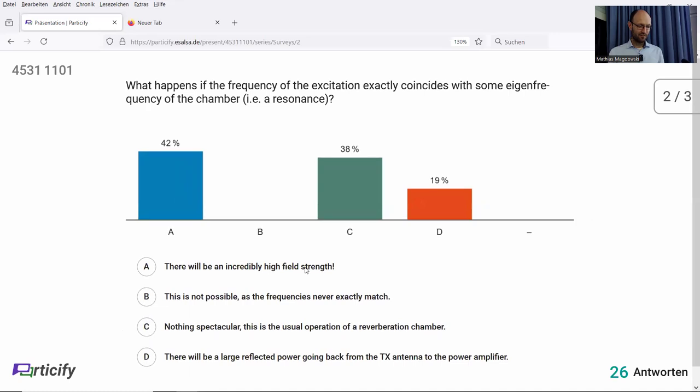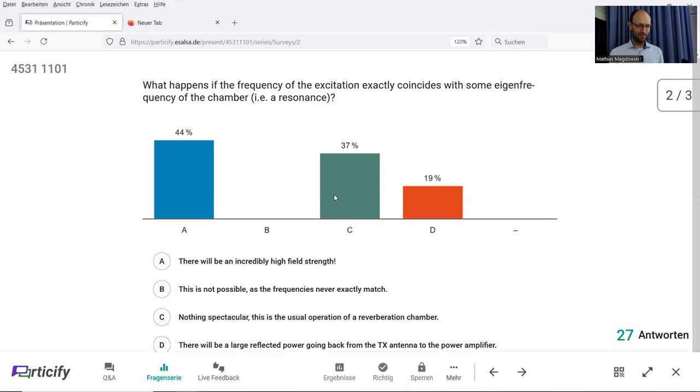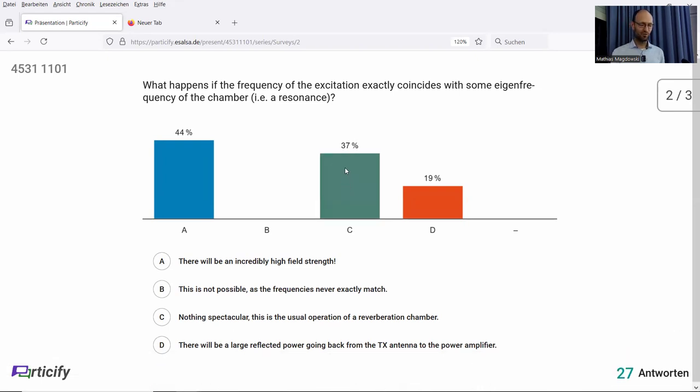Okay, so almost half of the people say there will be an incredibly high field strength. About a third say, and to spoil the answer, this is the correct answer: nothing spectacular. This is the usual operation of a reverb chamber. And some say a large power will be reflected back.